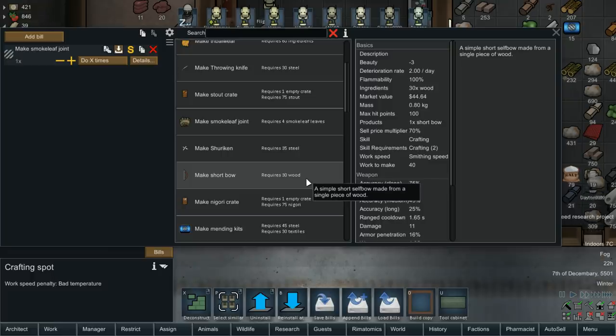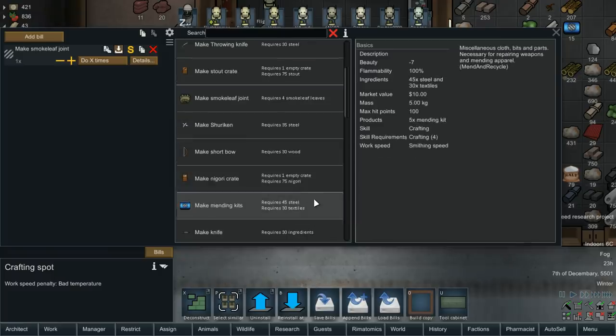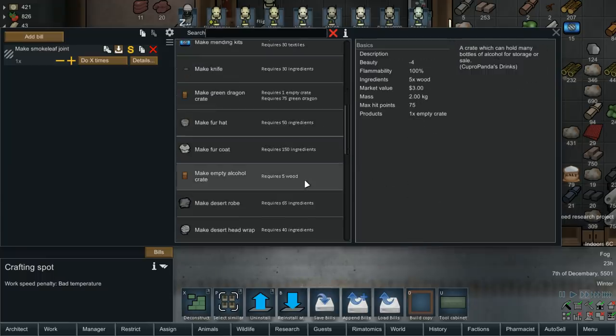My screen turned off. Has it really been that long? I have no idea how long it's been. I'm terrible at time. So that's going to take... I don't even know how to pronounce that. Oh, that's bottle. Oh, that's crates. Yeah, duh, we don't want crates. Green dragon. Yeah. For hats, no.